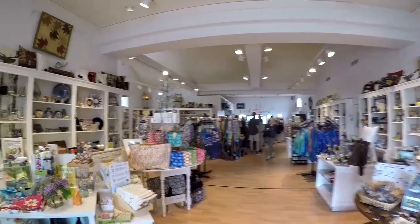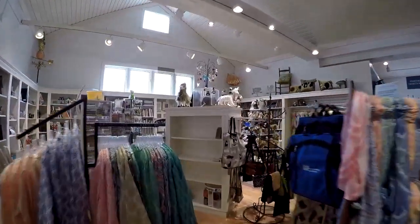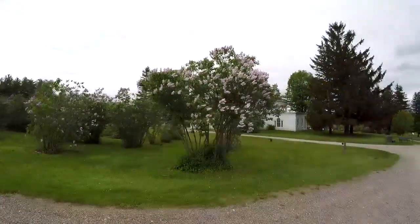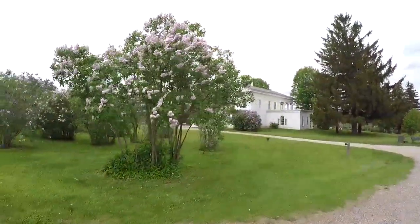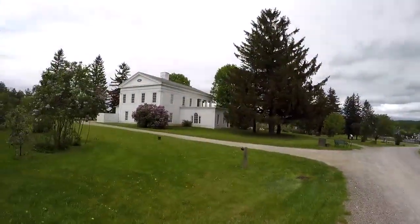Of course, like every place in Vermont, it has tons of stuff to buy. Lots of hippie stuff. Nice lilac garden. Beautiful smell. Great old buildings.